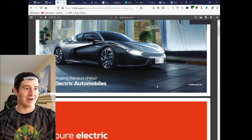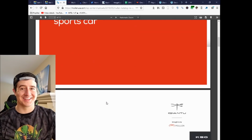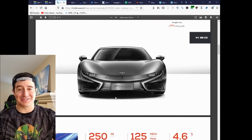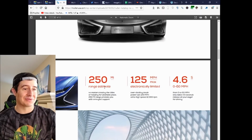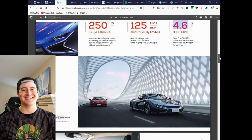This is called the DragonFly. Pure electric high performance sports car. I think that thing is bad. This only has a 250-mile range, but, you know, for a sports car, do you really need 500-mile range? Not really. 125 miles an hour, max electronically limited. It does have overclocking mode, though. Power can 125 miles an hour, ultra high speed at 1,200 RPMs. 0 to 60 in 4.6 seconds. That is Rari fast, okay? Y'all ever been 0 to 60 in 4.6 seconds?